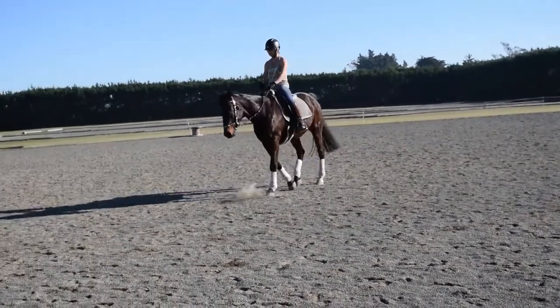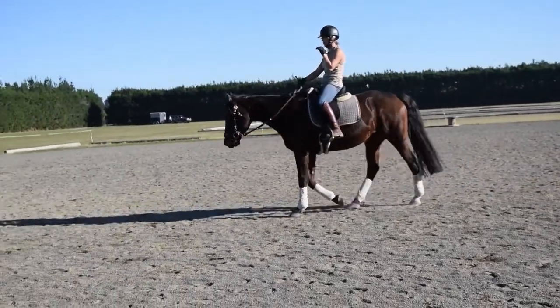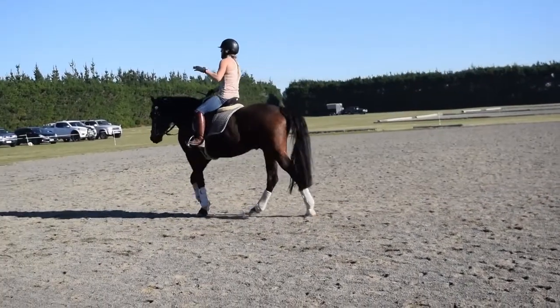Leg yield at the trot. He's only just started doing this. He's been training leg yield at the trot for about 2 weeks, so it's still pretty ugly at times.